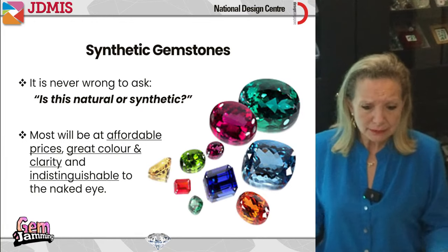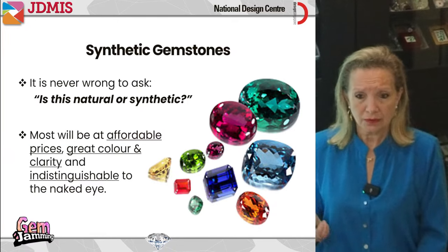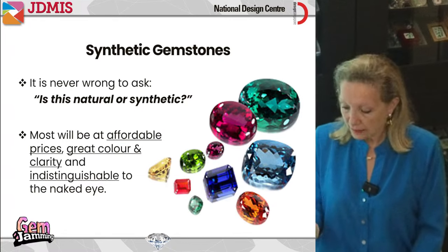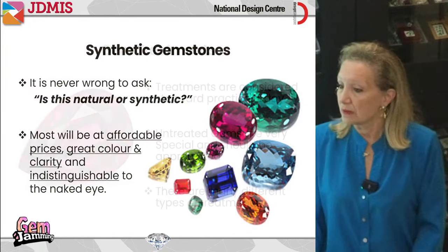But ultimately, everybody wants to know when they buy something, what is it? So asking, is it natural or is it synthetic, is important. What about treatments? Before we go to treatments, yeah.